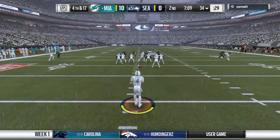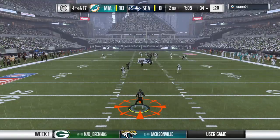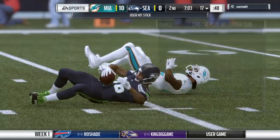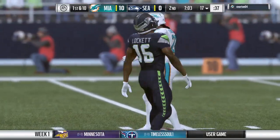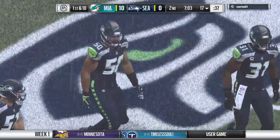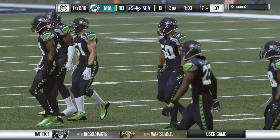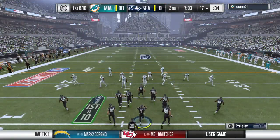Back deep, the dangerous Tyler Lockett. It's a 45-yard punt, just a 1-yard return. And it'll be Seahawk football, 1st and 10. The Seattle offense now set to come back out on the field. And last drive, 3 and out. Still a goose egg on the scoreboard. How do they break that goose egg?